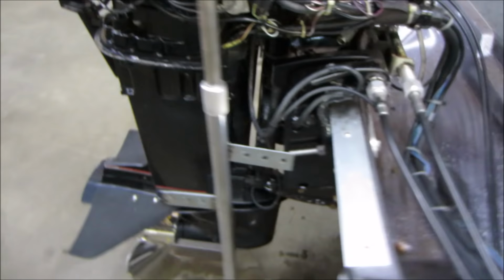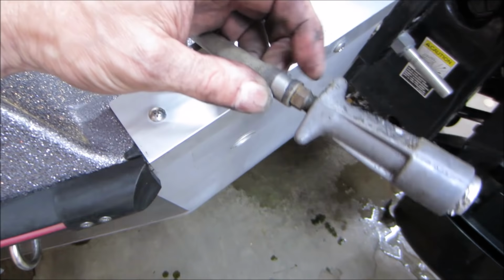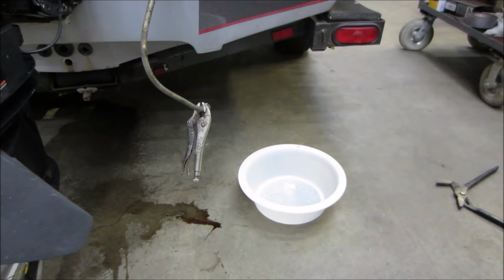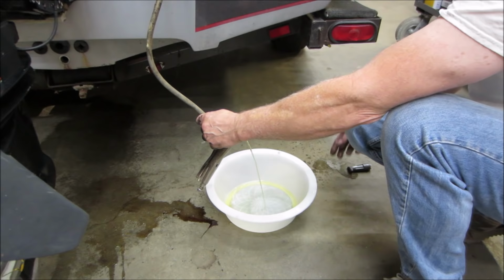I wonder if we can get the end off of that. And we'll just go into a pail or something. We'll just let it kind of dribble out. Yeah, we can probably unthread it right there. Yeah, see if this works. Get the end off of there. Oh yeah. It's a good vintage.